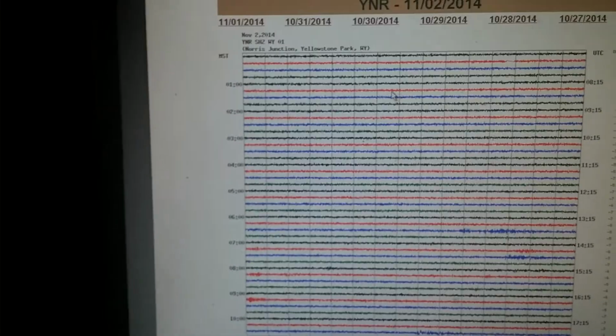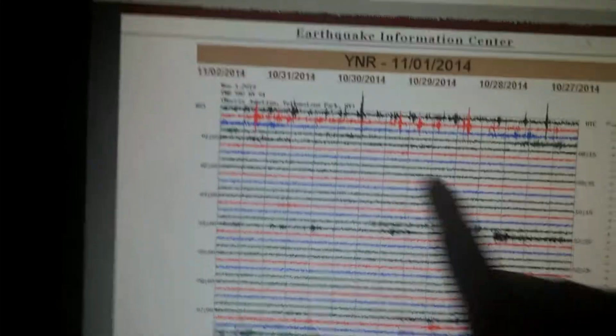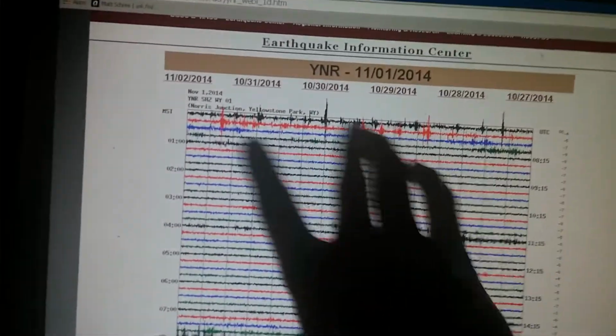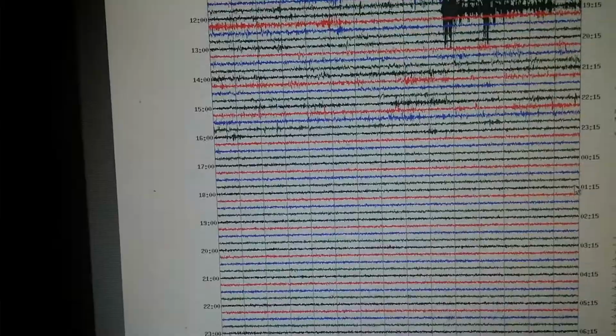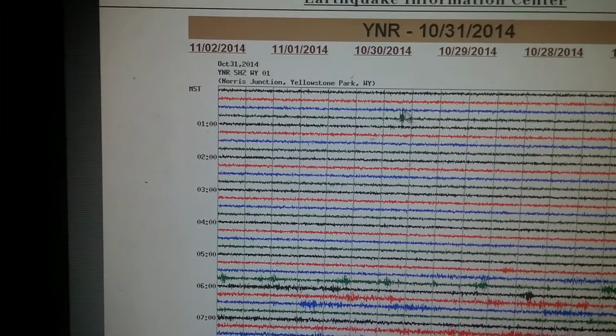This is Norris Junction today. Norris Junction on the 1st. Up here, we had possibly a couple of micro quakes, but most of that looks like just noise. There are those 2 larger quakes like I showed you on the Maple Creek seismometer, and then the quake on the 1st, which is right there.